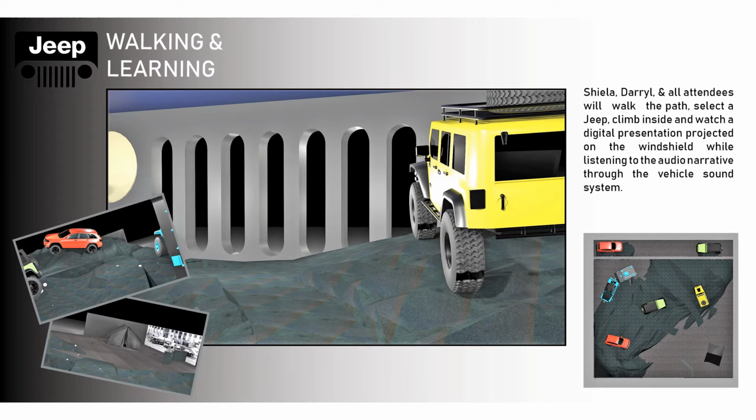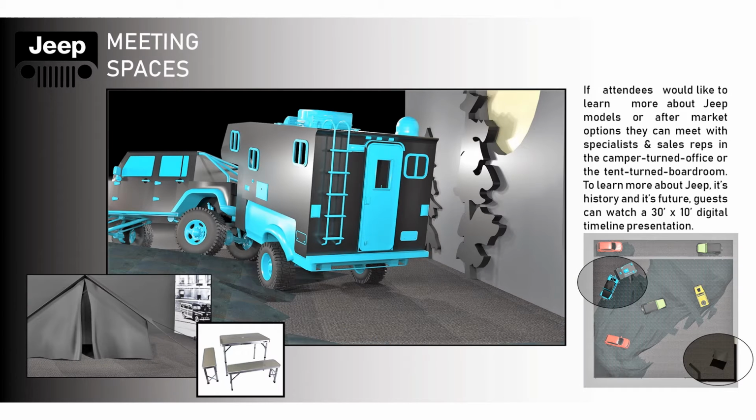Sheila, Daryl, and all attendees will walk the path, select a Jeep, climb inside, and watch a digital presentation projected on the windshield while listening to the audio narrative through the vehicle sound system. If attendees would like to learn more about Jeep models or aftermarket options, they can meet with specialists and sales reps in the camper-turned-office or the tent-turned-boardroom.